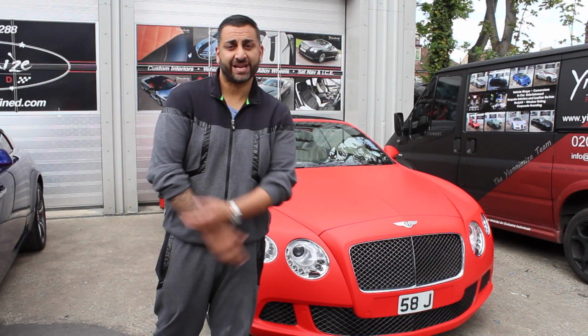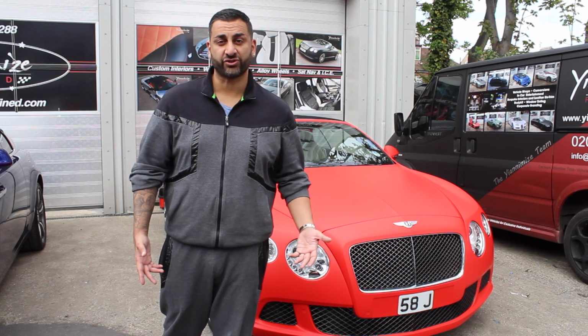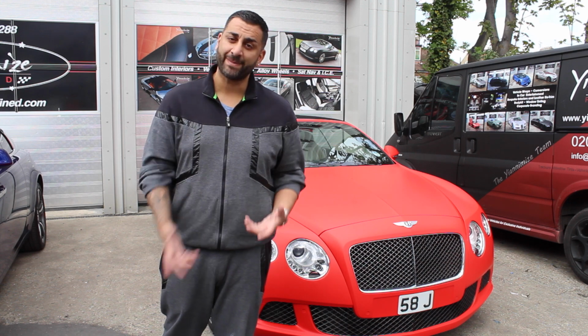So the car's now finished, it's matte red, it's a Bentley GTC, it's for a lady called Jane. She's doing the Cash and Rocket tour. It's the equivalent to Gumball, like the female version.